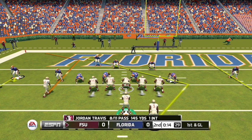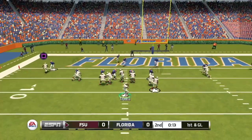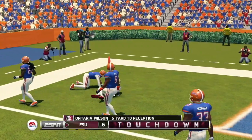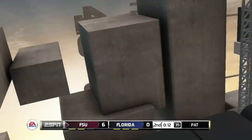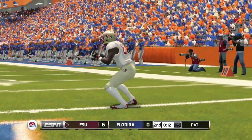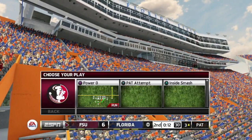And Jordan Travis is getting his offense out there quickly, and let's see what they do right here as he works the left side and once again throws it to Ontario Wilson for the curl route. And just like that, Florida State cap off their drive really quickly with 12 seconds remaining here in the first half. And they're going to score the first points of the game, taking a 7-0 lead over Florida.